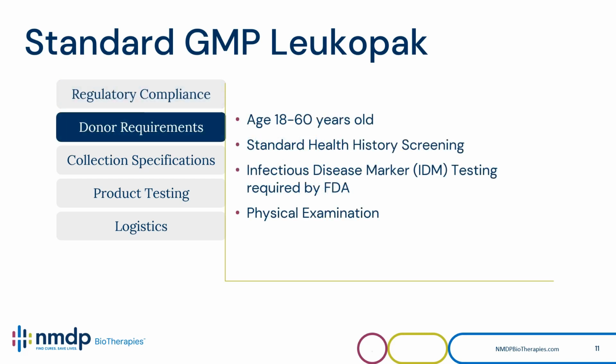As for the donor requirements, our donors must be between the ages of 18 and 60 years old. A standard health history screening is conducted prior to collection, which consists of an interview of the donor about their medical history and relevant social behaviors. Potential donors are also screened via testing of infectious disease markers, or IDMs, at CLIA-certified laboratories. A physical examination is also performed to ensure the donor's suitability for donation.